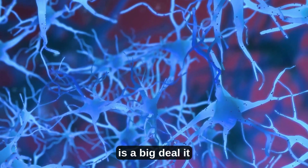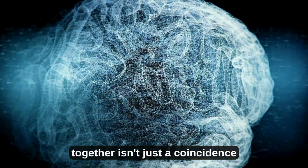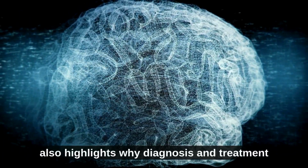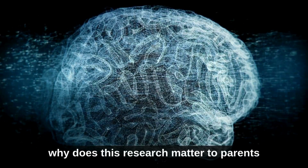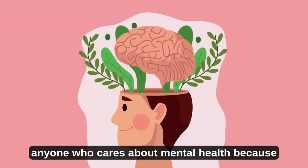This is a big deal. It shows that comorbidity, when two conditions occur together, isn't just a coincidence. It reflects a complex neurological reality. It also highlights why diagnosis and treatment should never be one size fits all. So, why does this research matter to parents, educators, doctors, or anyone who cares about mental health?